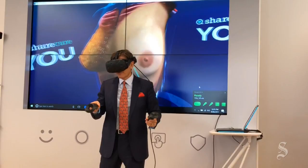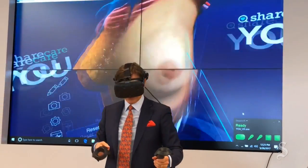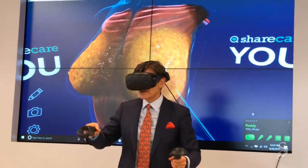So virtual reality lets me go into the body, and you'll notice that I've outlined the breast. The breast itself, and I'm looking at the left breast here, you know the external anatomy quite nicely. So I'm going to start taking you inside the breast. If I take off the skin, you'll notice there's fatty tissue. And that's supposed to be like that.